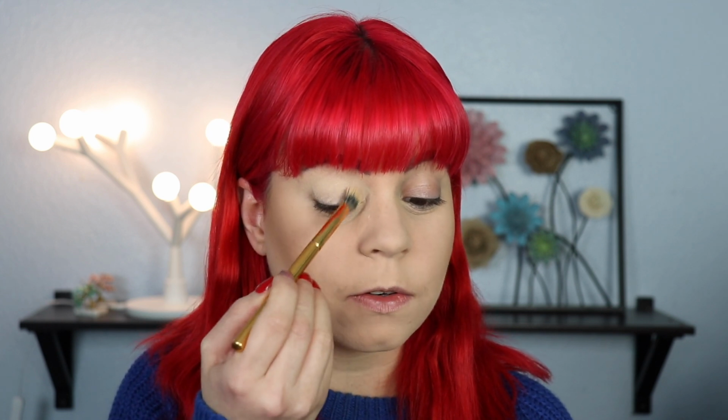So I'm going to start by priming, of course, with my MAC Paint Pot. Do I even have to say this anymore? But just in case someone is new, my favorite primer is the MAC Paint Pot in Soft Ochre. And I probably wouldn't have to use a primer today since I am going to go in with a bunch of stuff on top that's not really going to need a primer, but I feel like it's nice to just have a base underneath of everything else that's going on top anyway.